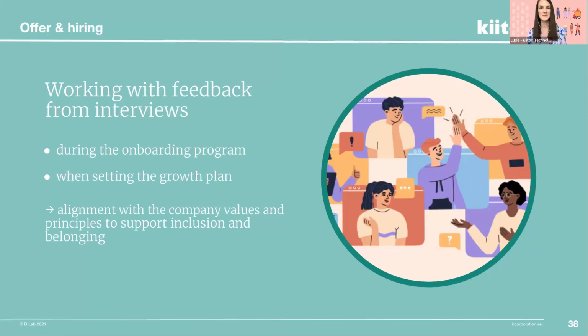So the offer was accepted, you have a new hire, that's great, but it doesn't end there. You really have to think about what's next. How will the reboarding and onboarding and the growth journey with you look like for the candidate?